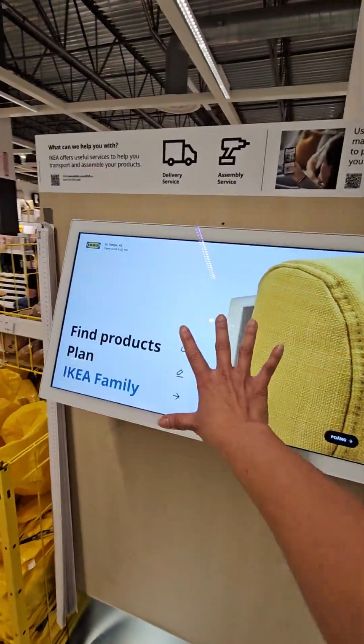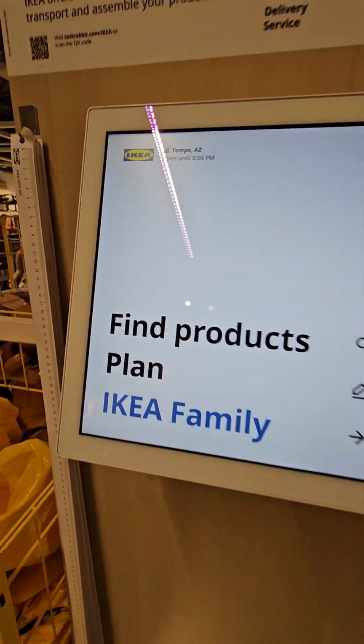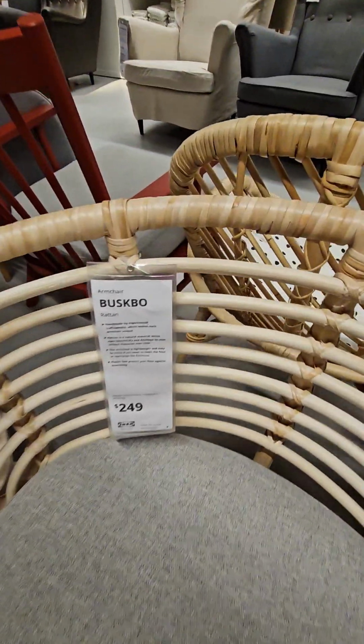And if you'd like to find the products, you can just click right here. MPAZ IKEA family. This looks like rattan. Oh, it is rattan. There's a lot of rattan in the Philippines. Sitting in the rattan chair right now. It's not that comfortable at all.